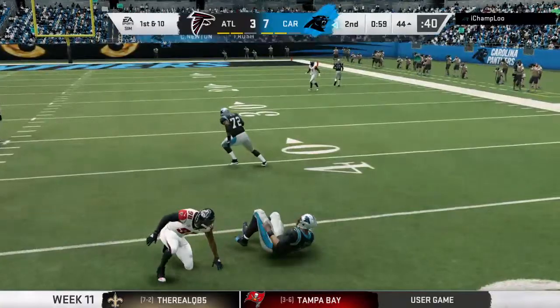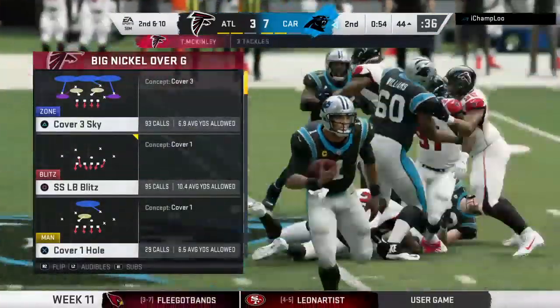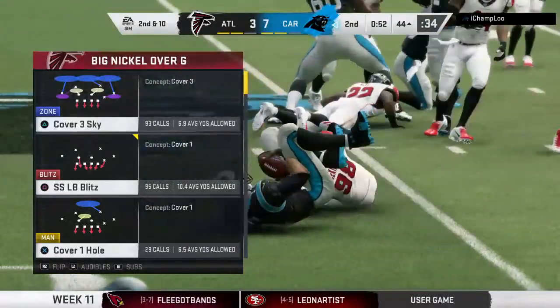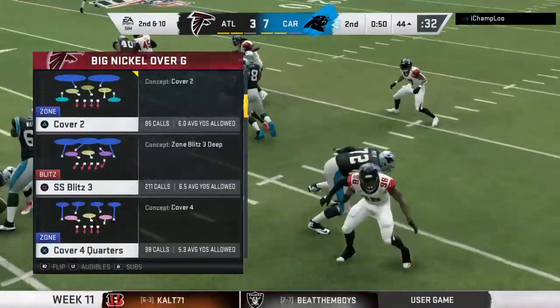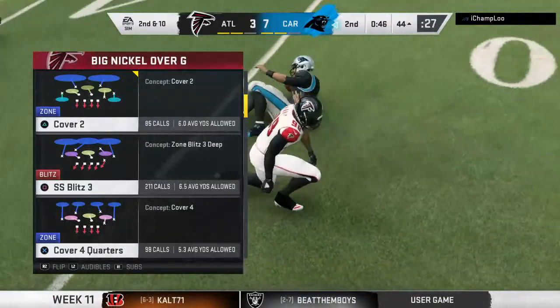And they're going to stop him right at the line of scrimmage. Just no cutback lane to be found whatsoever. 2nd and 10. No gain on the play. Brings up 2nd and 10 at the Falcons' 44-yard line.